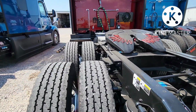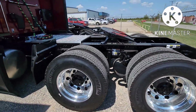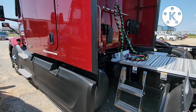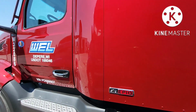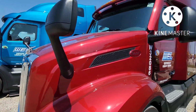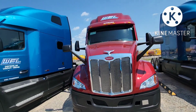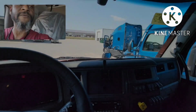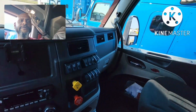Truck right here. This is the new addition to Imagine More Transport. Right here, y'all. The new addition. I know I'm going fast. I'll give y'all an inside look later on. Turn it around for you so you can really see. There we go.